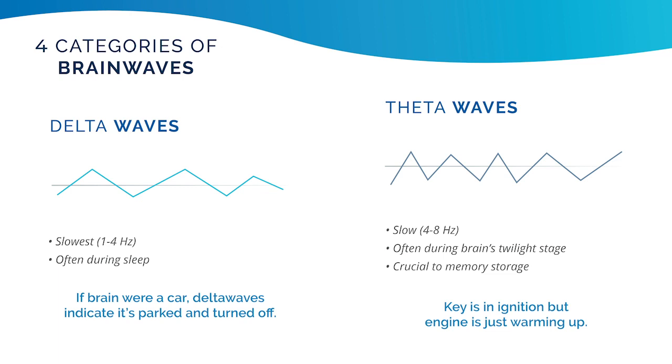Theta waves, like delta, are also low-frequency slow waves with frequencies of just 4 to 8 hertz. They are often seen during the brain's twilight states. However, they have also shown to be crucial to memory storage. Continuing with the car analogy, the key is in the ignition, but the engine is just warming up.